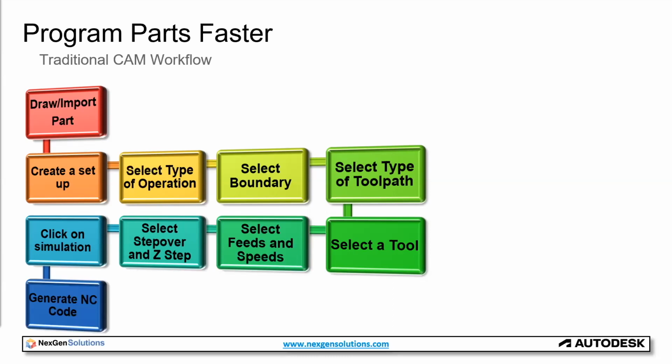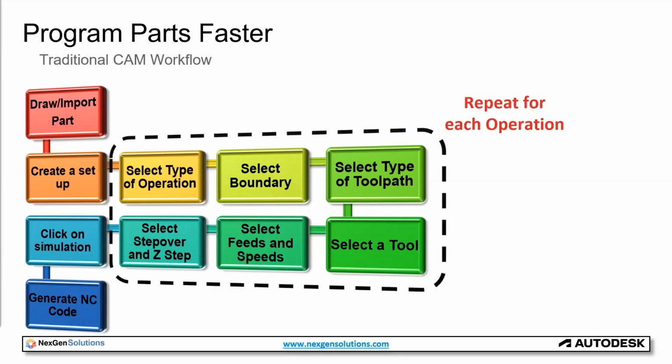This is the typical path, and the good thing about this is it makes sure you're very accurate. You're going to go through each step and make sure all of these are in good shape. The hard thing about this process is, if there are any changes, you've got to go back and redo all of these 6 steps. And this is the traditional workflow.